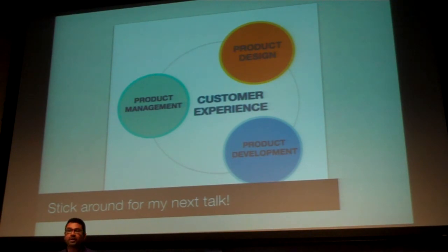Which is a bit of a segue for my next talk, which will be happening at 5 o'clock. This is where I will be talking more about collaborating with designers, understanding that relationship, how you hire a designer, and how you promote really good design throughout the team.